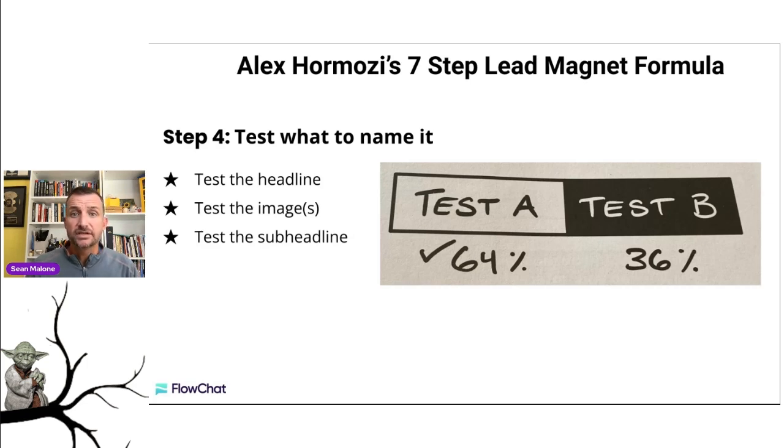Same with images. Some people like the before and after images. Other people like the story images where they actually have like cartoony stuff. And this is where you can start to really test and figure out your audience. Some people prefer smaller images, more text. Some people like bigger images with less text, whatever the case is. And you can start testing all of these things. The sub headline is the third thing. So if you've only got limited time to test what to name it, test the headline. That is the secret. Okay. Don't worry about the other two.